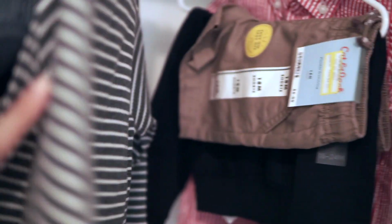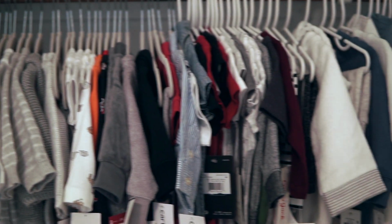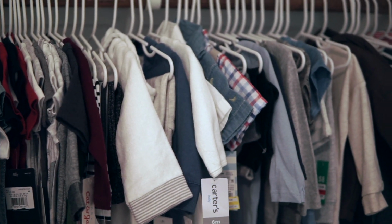And then some extra hangers. This was from the brand Dip at Kroger. This is just from Amazon. It's a pajama set. And then we have some 18 months and up stuff. This is from Target. I believe these pants are from the brand Dip. And then this is Janie and Jack. And this is also from Dip. So this is basically all of his clothes as of right now.